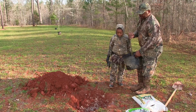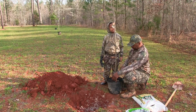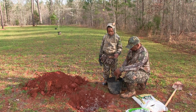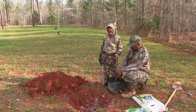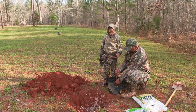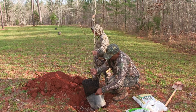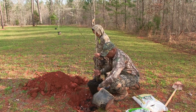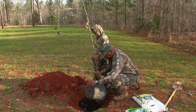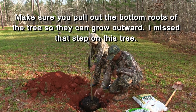Now that we got the hole and we got fertilizer and lime in it, we're going to try to get this plant out of here without pulling it out of the dirt. This one, the dirt was loose because remember I had problems with it getting in the truck. So I don't think, well, it might come out. Yep, it did come out. And I want to try to use all that dirt that's in here, and we're going to place it right in the middle of that hole.